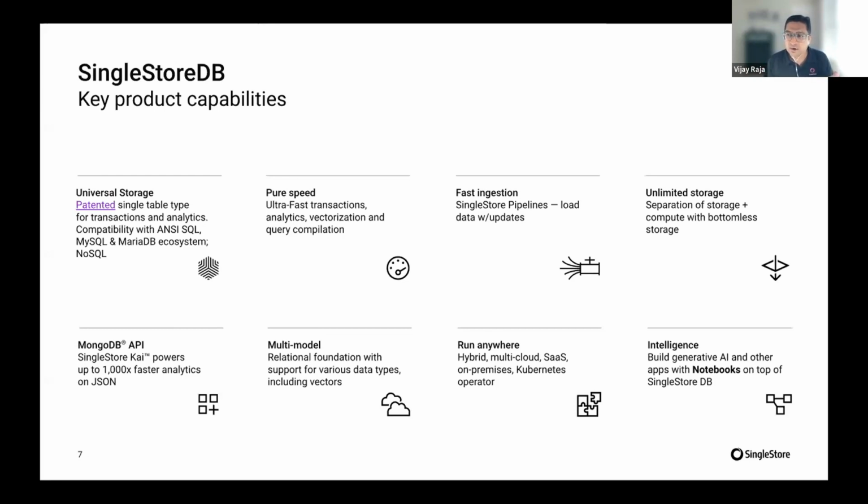We also recently launched a MongoDB API called SingleStore Kai, which lets you power up to 1000x faster analytics on JSON compared to doing analytics on MongoDB. Lots of interesting functionalities, but we bring this together in a single engine to make it easier to power modern applications, modern SaaS applications, especially applications with analytics.